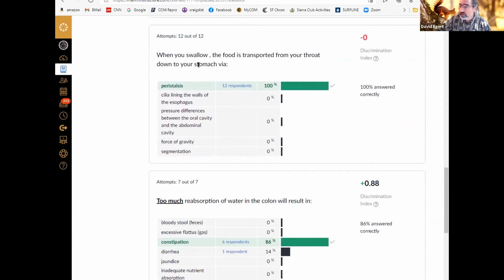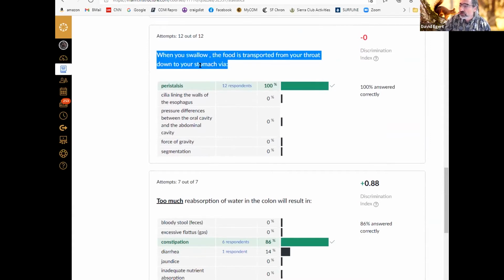When you swallow, food is transported down your throat via peristalsis. And what was the name for the squishing that was more just mixing stuff up? Segmentation. That was the segmentation, exactly.